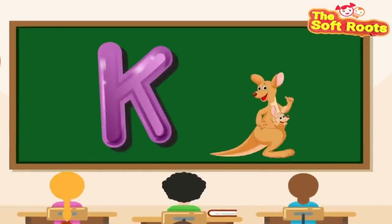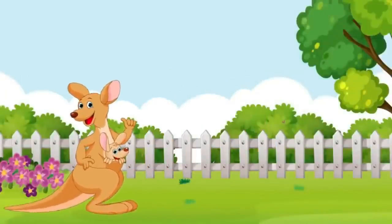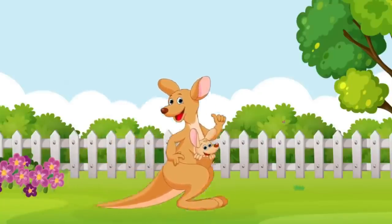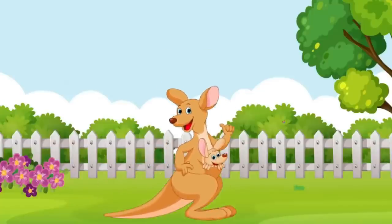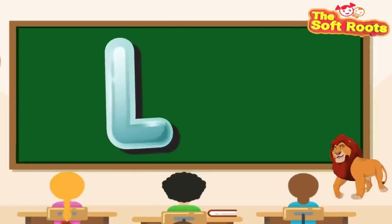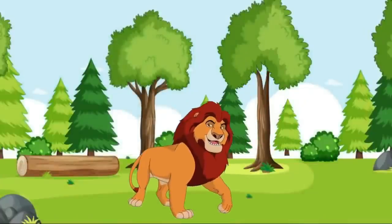K for kangaroo. Kaylee is a female kangaroo in Australia. Kangaroos can jump really high. They have powerful and large legs. Keep jumping, Kaylee.